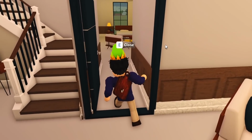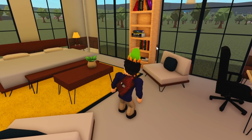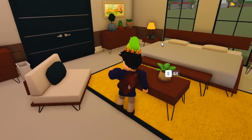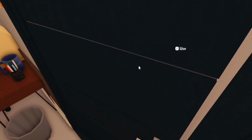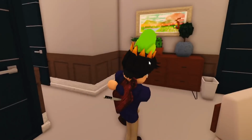And then over here is the first bedroom. I guess you could say this is the second master bedroom, first floor. Created it fairly decently. This is a little walk-in closet. And then you got an ensuite bathroom right here. So yeah, look how plain it is. Look how plain it is with no colors.